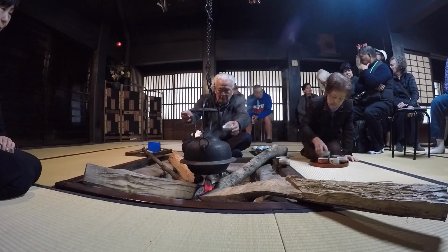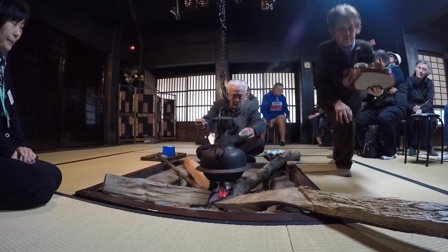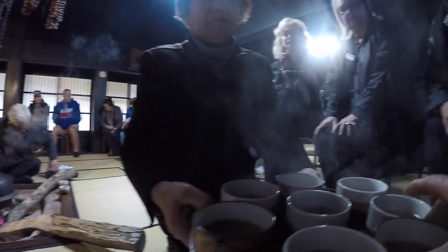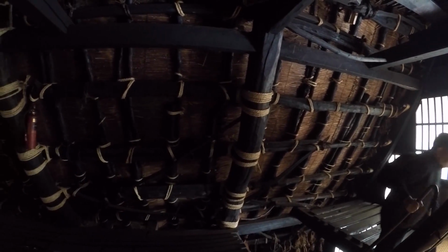After the presentation, it was, of course, tea time, which was brewed and served right here in the middle of the house. And we also had an opportunity to explore the house a little bit and visit the third and fourth floors, where they harvested silkworm, actually. And it was really, really cool to see the design and just the engineering of this style of house.